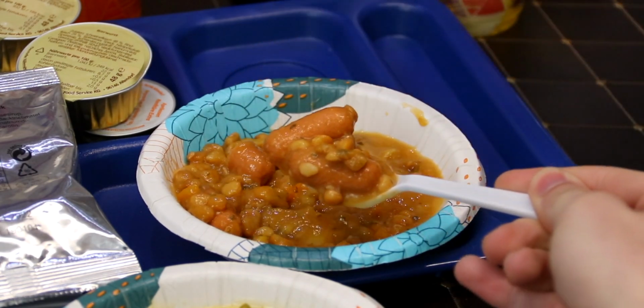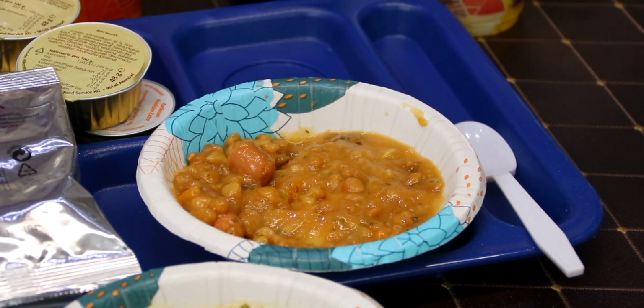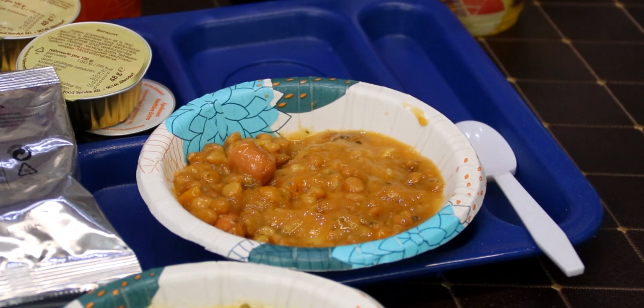Phillips going for seconds. It's gotta be good. No, he's getting two sausages. It's pretty good. Nice and mild. I mean, it's like somebody actually cooked that. It's not like you just got it from whatever, you know?